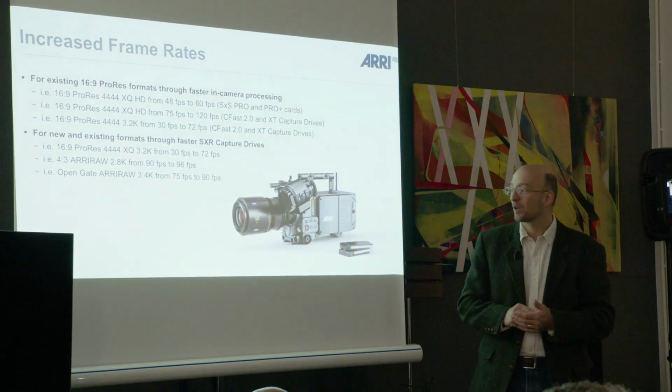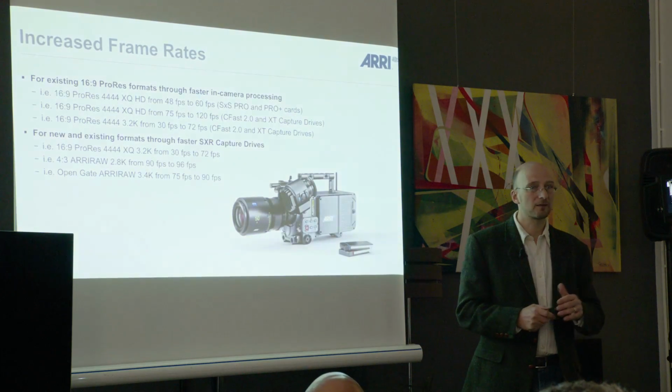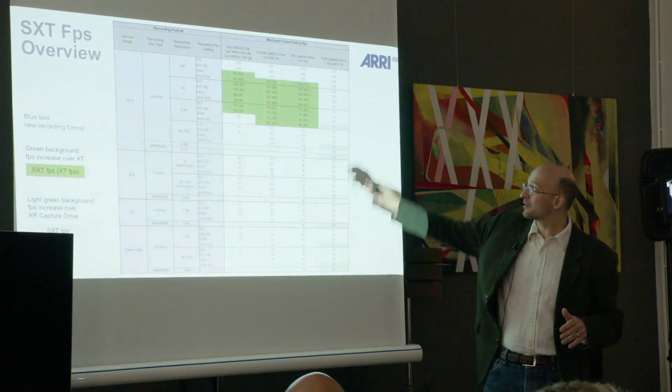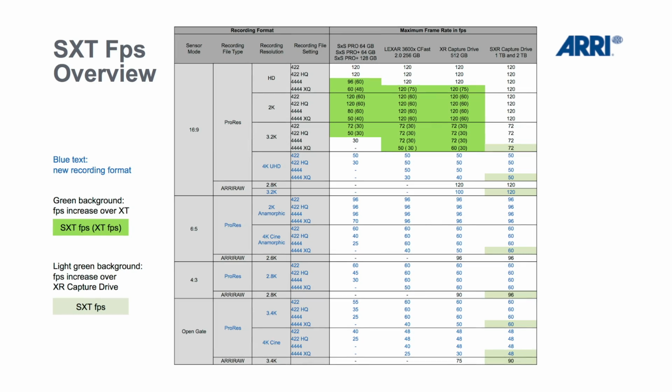Increased frame rates. We have been able to increase the frame rates of some of the formats within the Alexa. There are some examples here. This is the whole thing. You can find this on the website. You don't have to memorize all these numbers right now.